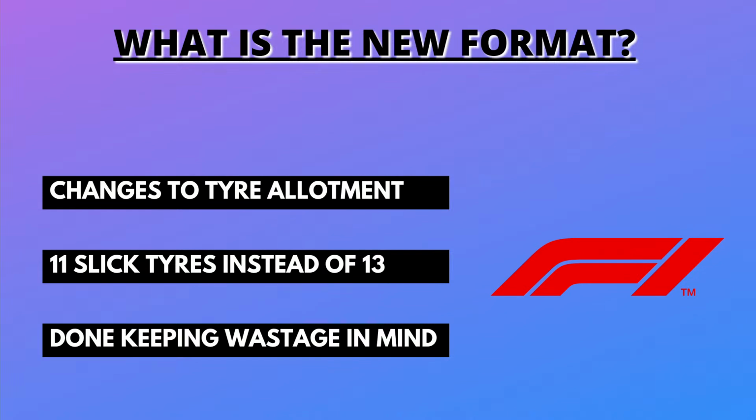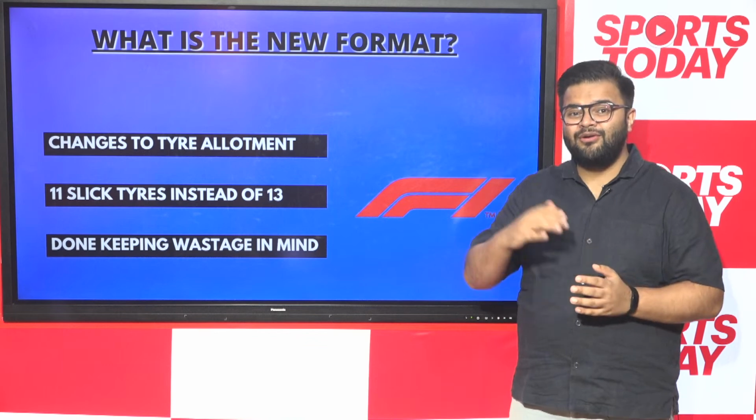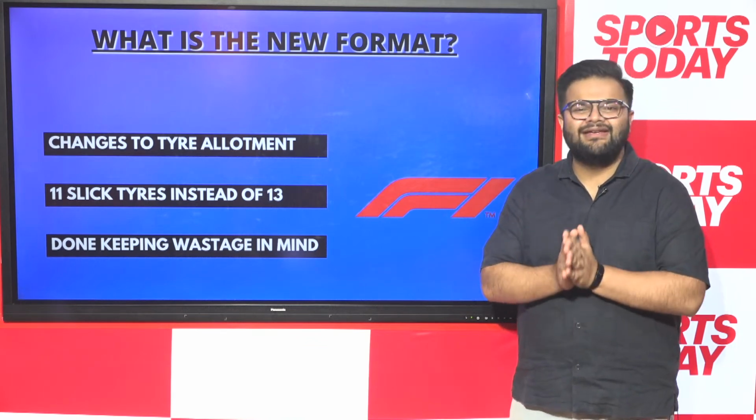The main reason this is being done is to ensure that there's no wastage of rubber or any resources really, and this is one area that Formula One has been looking to work on as far as meeting their sustainability goals are concerned. They don't want to be using more of anything than is necessary. But of course, to accomplish these goals, it won't just be about changing the allotment, but they're also looking to bring about a change in how qualifying is done.